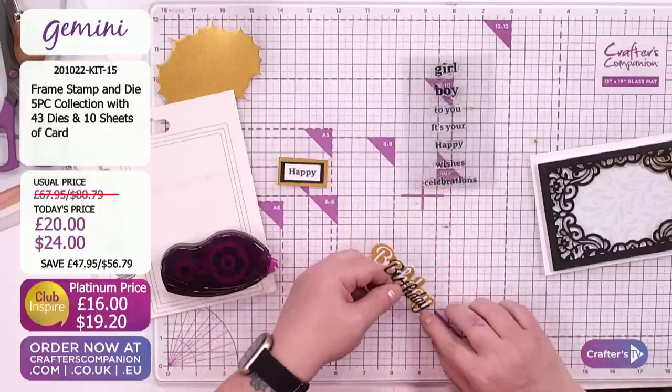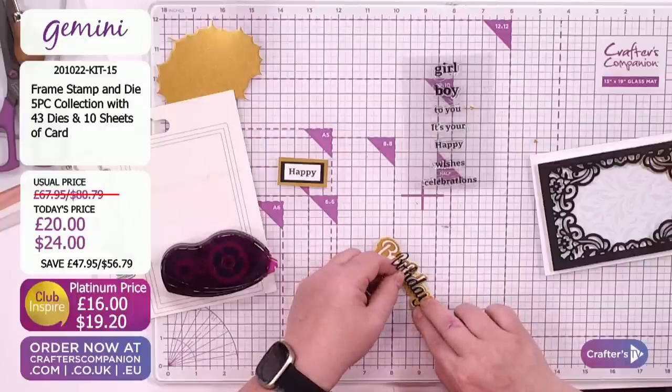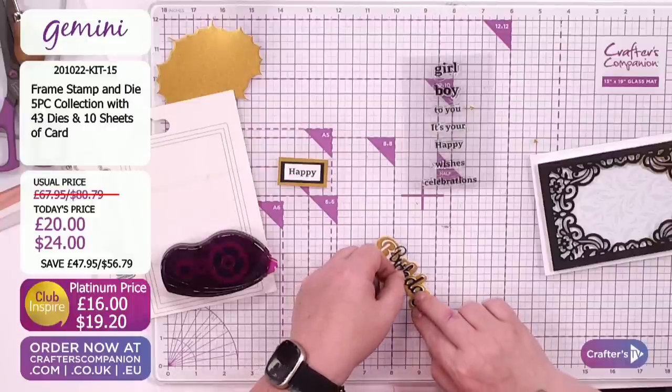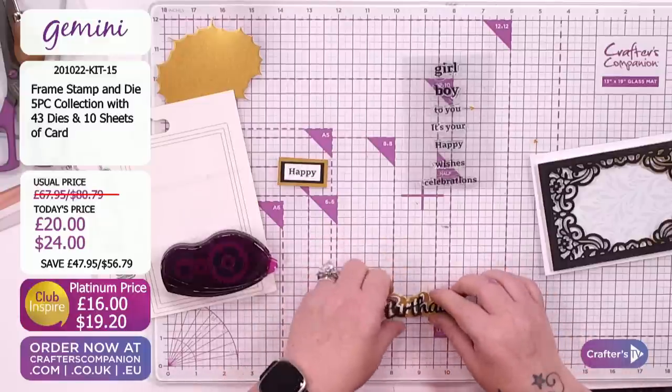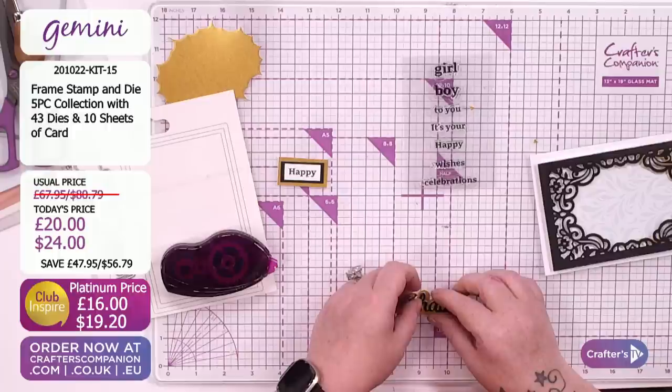So let's layer this one over. And again, just giving it that drop shadow. We call it a drop shadow, but actually you can have it coming from whatever side you want.